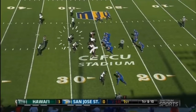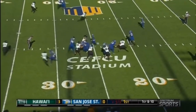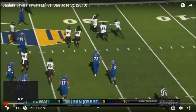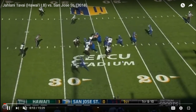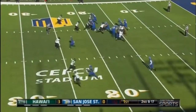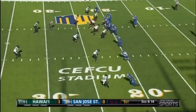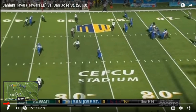So hopefully here we get to see some more of the reinforcement of the positive traits and what he will be able to bring to the Lions next season. Really nice change of direction here. Just as I finished talking about his lack of athletic ability, the first play of this game, he really shows off a nice step change of direction right there. And then, of course, the finish of the play with the motor. Boom. Nice quickness and burst. Boom. Really nice get up. Oh, and he destroyed that lineman, too. Really nice play here by Tavai.